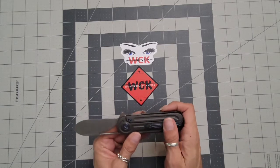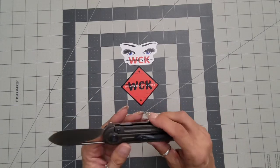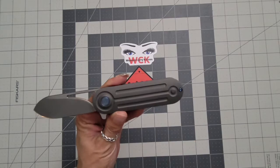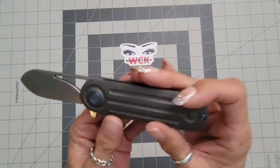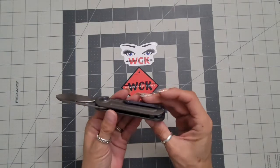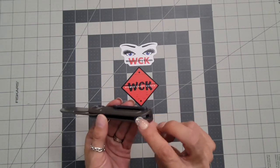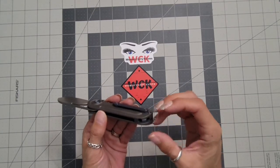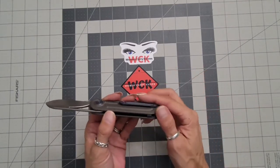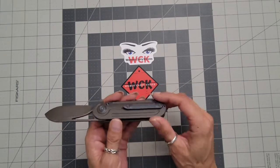You have all your pivots on here a little anodized blue. You can see the HEA on that pivot right there. Fabulous design. You have an offset lanyard hole there, which makes it a little bit easier. Your lanyard's not going to be straight out the back. It might be to the side, but it is going to make it a little bit more comfortable.